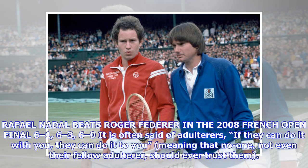Rafael Nadal beats Roger Federer in the 2008 French Open final 6-1, 6-3, 6-0. It is often said of adulterers, if they can do it with you, they can do it to you, meaning that no one, not even their fellow adulterer, should ever trust them.